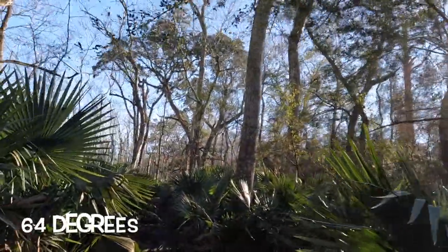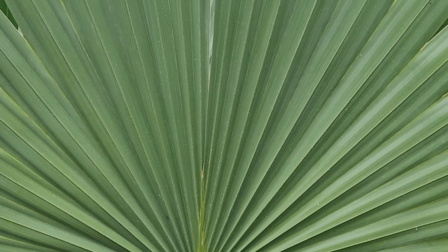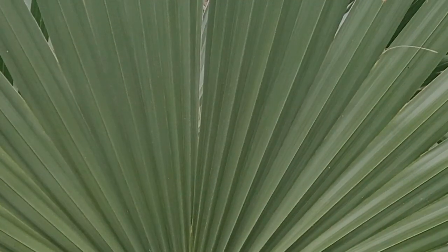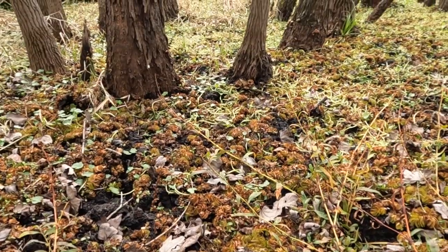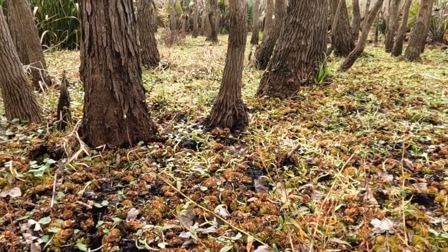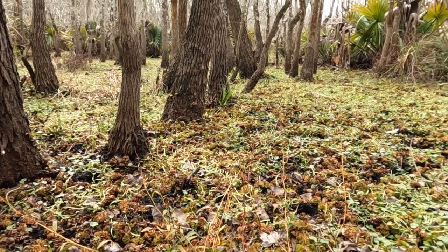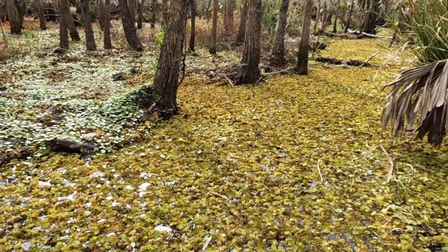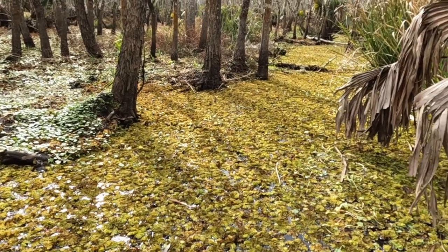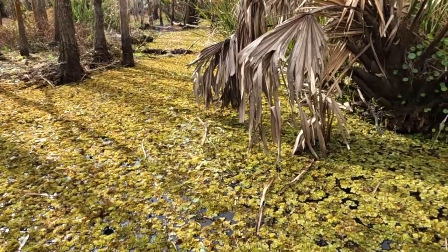This is really cool, actually. It's like I'm walking through a prehistoric forest with these palmettos. They're humongous and just super, super cool. This is a cypress tupelo gum swamp. All right, so the swamp is not what you traditionally think of as natural beauty. But this is really gorgeous in its own way. I'm really blessed to be out here doing this.